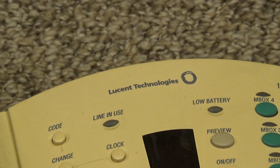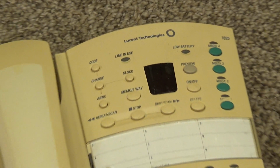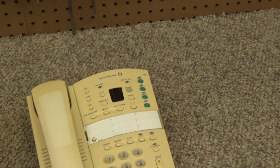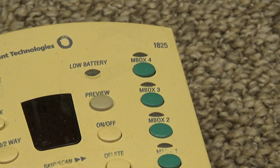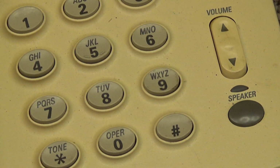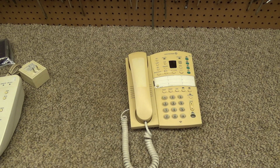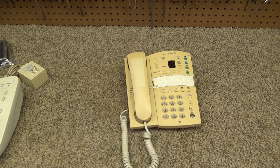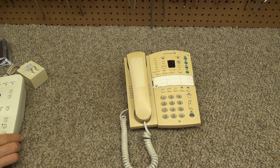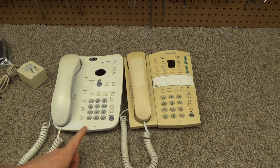This is the Lucent Technologies 1825 corded telephone with 4 digital mailboxes, one of which is worn out, and the speakerphone. This model is very similar to the AT&T 1818. This is the AT&T 1818.